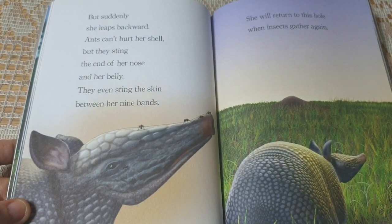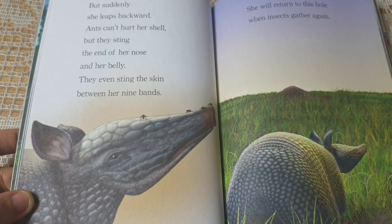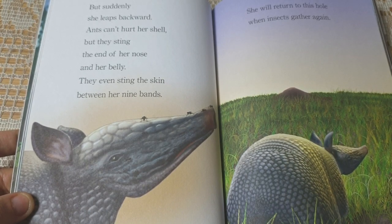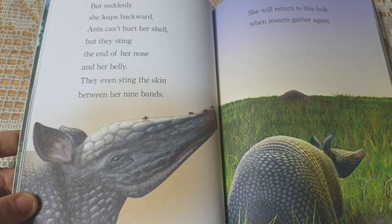But suddenly she leaps backward. Ants can't hurt her shell, but they sting the end of her nose and her belly. They even sting the skin between her 9 bands. She will return to this hole when insects gather again.